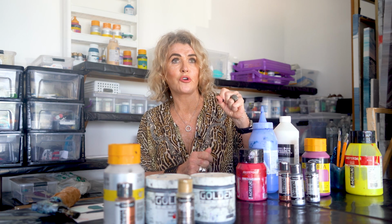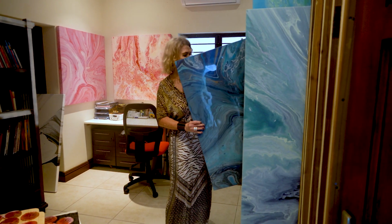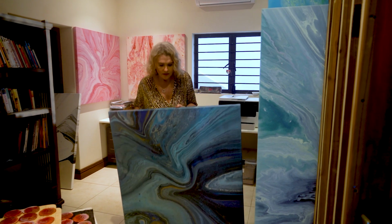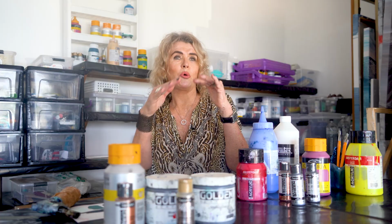People might say, well, that sounds ridiculous, but it isn't, because I mix quite a lot at one go, and especially the white. I do use a lot of white paint, because I use that as the basis to get the flowing going, you know, and then I'll sometimes add it afterwards as well. And then if I'm doing a dirty pour, then I'll put in the white layers in between.